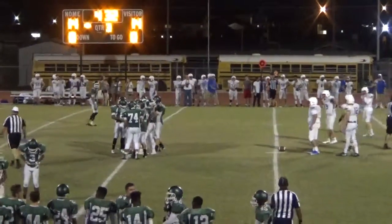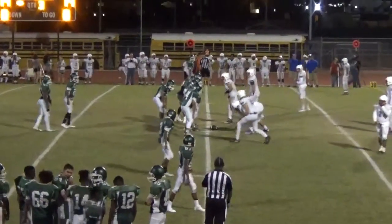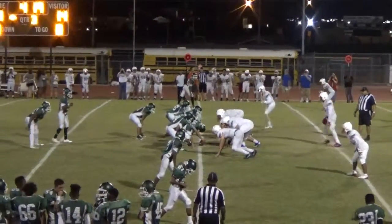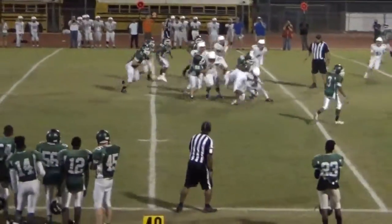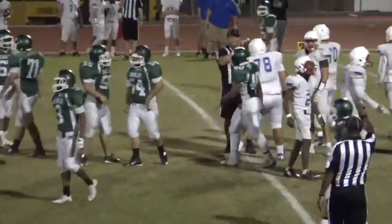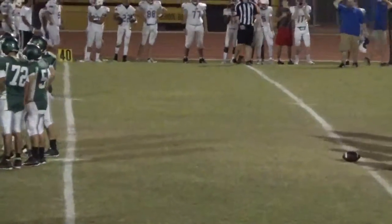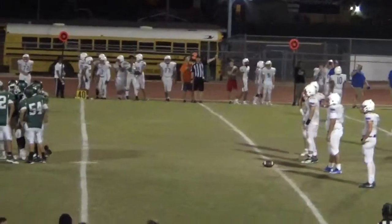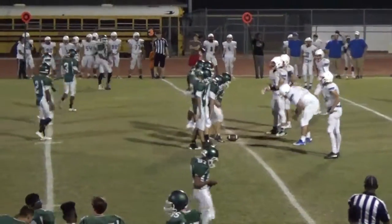Defensive stop. A gain of one on the play. That'll bring up second down. Little John on the carry. Number 27, Jonathan Zuniga on the stop. Now run it. Let's go. Need somebody to block Jonathan Zuniga. What are we going for? This is third down. Still 4 yards to go for the conversion.